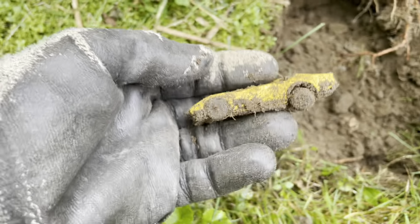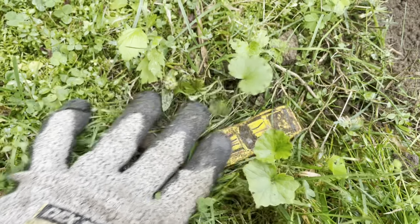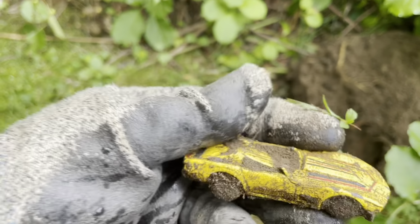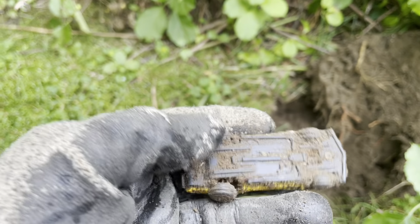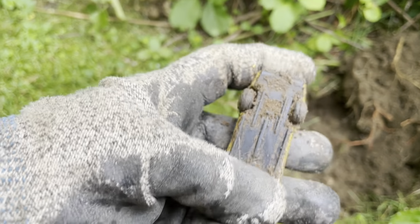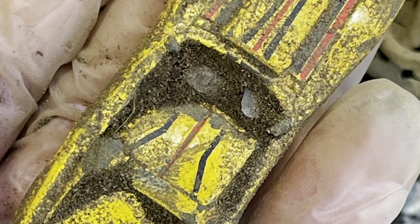First car I found in a while. They always ring up so good, don't they? Got a smashed up roof. Other than that, looks in good shape. A Corvette, I think it's a Corvette too. Nice, very nice. Feels like a plastic bottom, so it's not that old. Oh, I just knocked the wheel off. Okay, moving on.